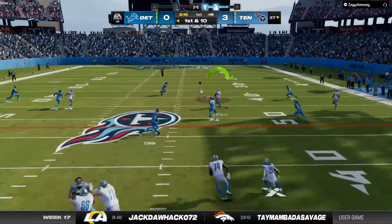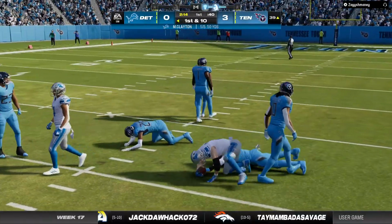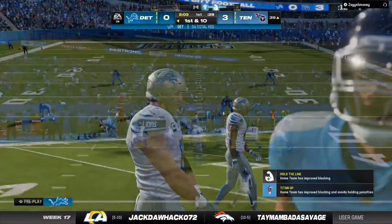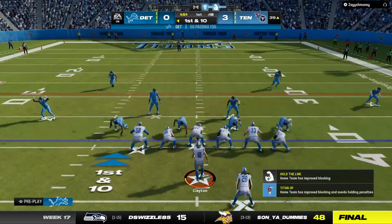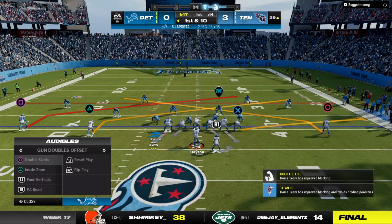Operating from the gun, Clayton. That is caught by Laporta. And he has a big gain inside the 40 before being dropped. 23 yards on the play. Back-to-back good plays have him on the move on first down.